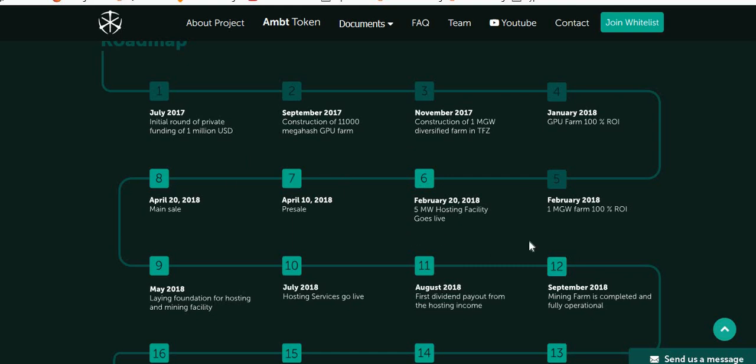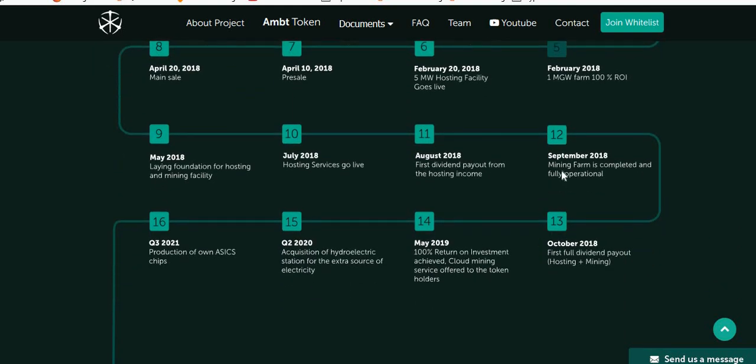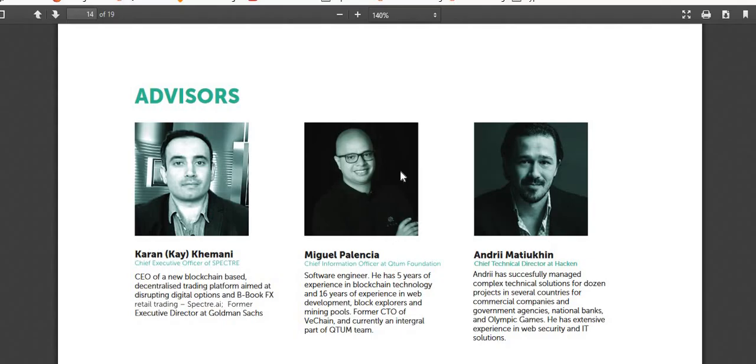Oh, that's right. It goes backwards in time here as we go back and forth. But basically, you can see that over the next few years, they plan on having the farm completed and fully operational by September, and then I believe the payouts will start happening in October. So here we go. Yeah, first full dividend payout, hosting plus mining in October of 2018. I'm just going to have a look at the white paper here.